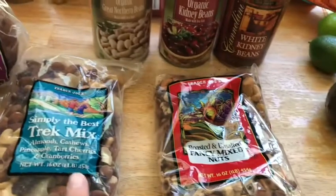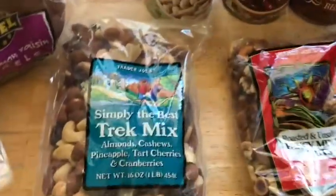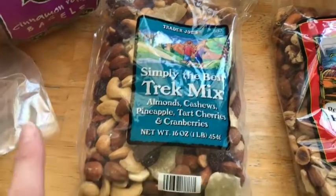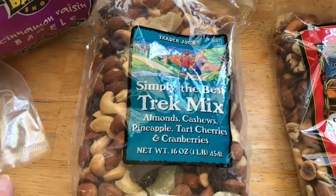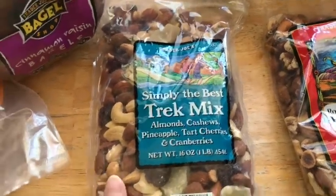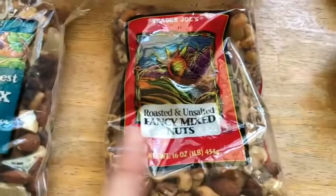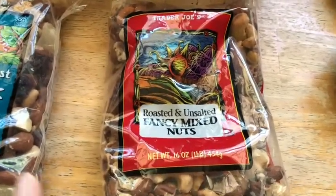And then we've tried these before. I think my husband's got this one before. Simply the Best Trek mix. Almonds, cashews, pineapple, tart cherries, and cranberries. My husband got this for him to snack on at work, so he will bring that straight to work tomorrow. And then these we've never tried before, roasted and unsalted fancy mixed nuts.